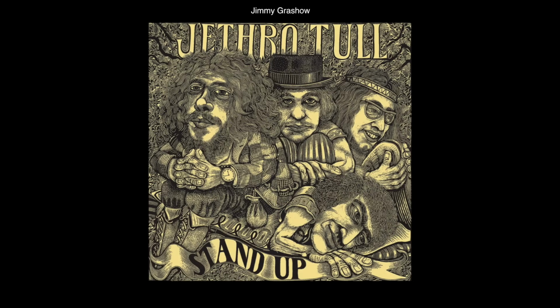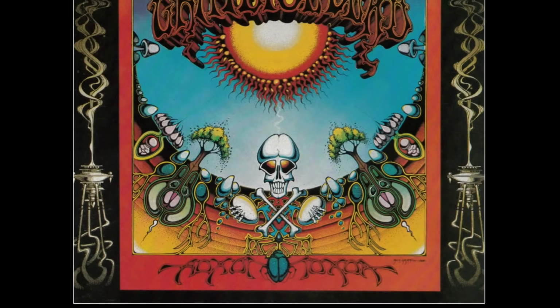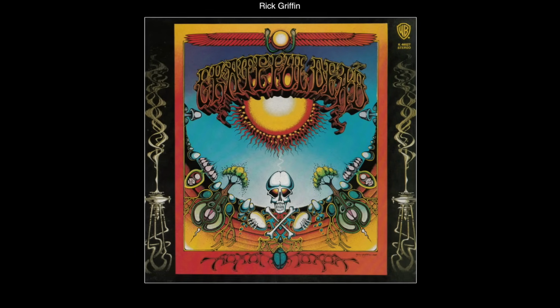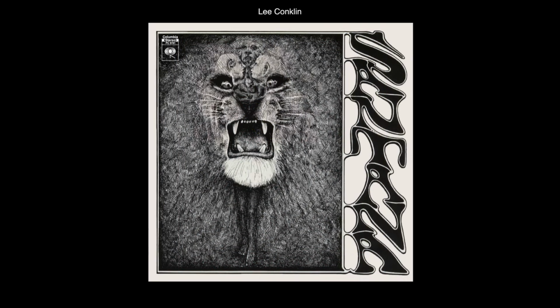But most of the covers continued to be created on a one-off basis, and quite a few others from the later 1960s, such as Rick Griffin's mind-bending folk art influenced cover and trademark unreadable lettering for the Grateful Dead, and Lee Conklin's cross-hatched optical illusion for Santana, were considered instant graphic classics by fans of rock music.